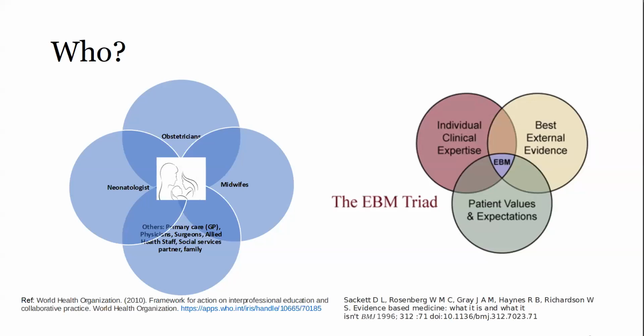And I like viewing it as the center of this is the patient, the mom and her baby. On the right-hand side is the evidence-based medicine triad that was coined by Professor David Sackett. And he did define evidence-based practice as individual clinical expertise, which is what we provide, then best evidence, which is what research informs us, and patient values and expectations, all of them meeting somewhere in the middle and then contributing to the overall being of the mom and the baby.